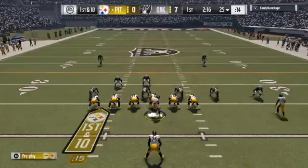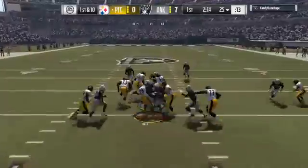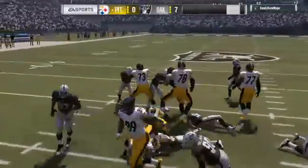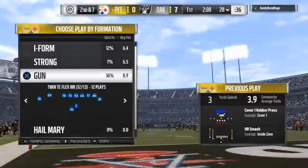Come up with one running back. That's Bell. And he'll get it up the middle. Only a couple there, so he'll be brought down about the 28. He's brought down that time by a couple of Raiders.